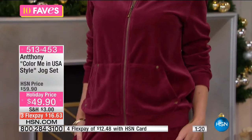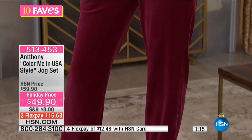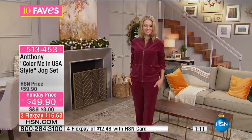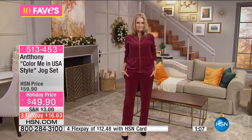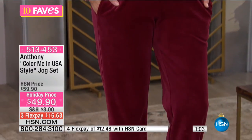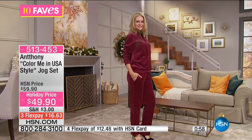You've got great color. I even love that Stacey added some great kind of gold jewelry with it. She's got her bangles, she's got her heels. So this is a dressier way to wear this. But if she wanted to rock her loafers, ballet flats, or tennis shoes, she would look just as good. And she's wearing that one in the wine color. We've seen a lot of wine color this season. So if you want to keep with that theme, then go ahead and get the wine.